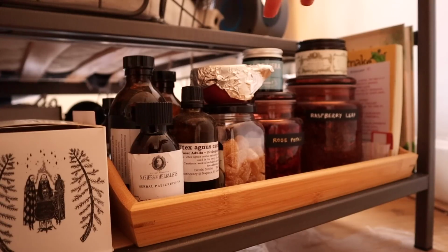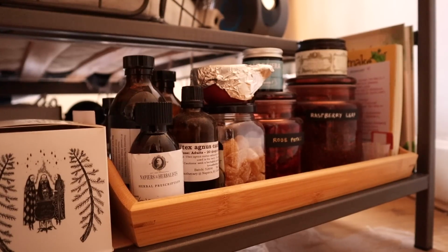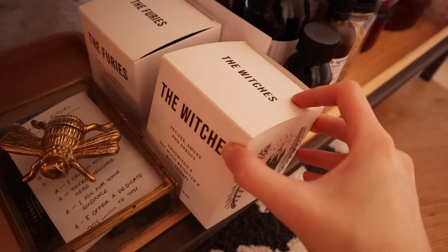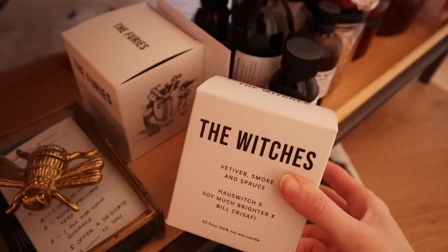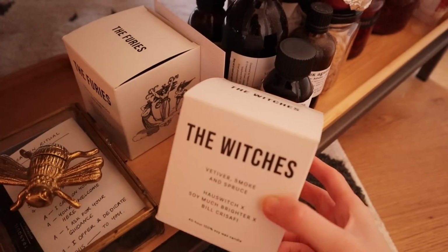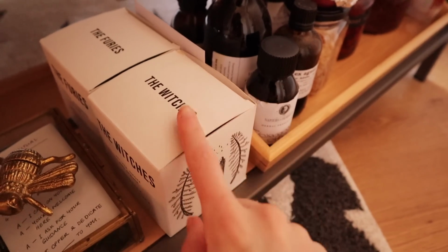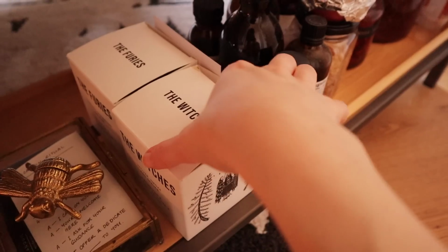So that's the main apothecary area, and then I have all my essential oils in these boxes. These are actually just candle boxes from House Witch. This candle's called The Witches, and it was Vetiver Smoke and Spruce, one of my favourites of all time. When I got these candles, I just loved the boxes so much that I wanted to keep them, and then I ended up using them for this, which is kind of nice.